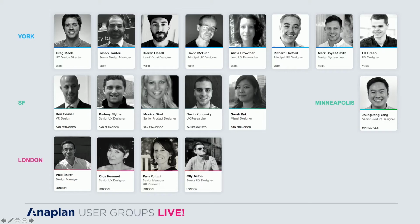Absolutely. And it's not just the UX team that is part of this process. We work with users and other specialists such as engineers and product owners in order to choose the best set of features that is ultimately going to deliver that great experience. And on the UX team, we have different specializations.